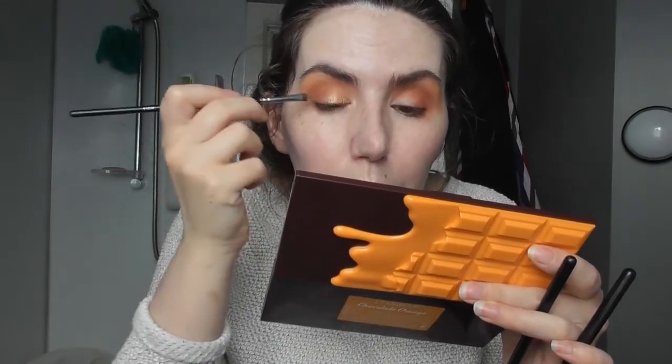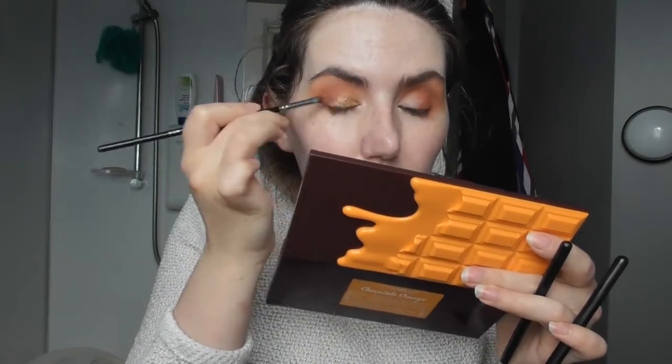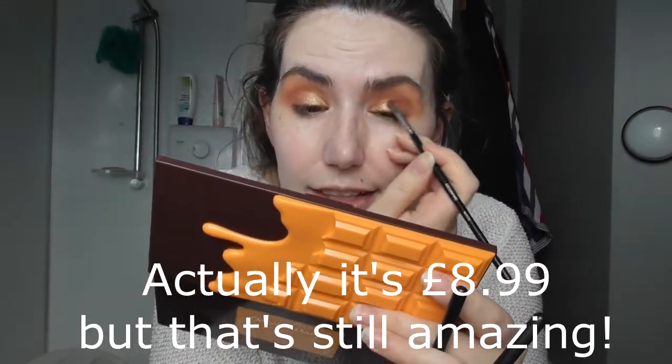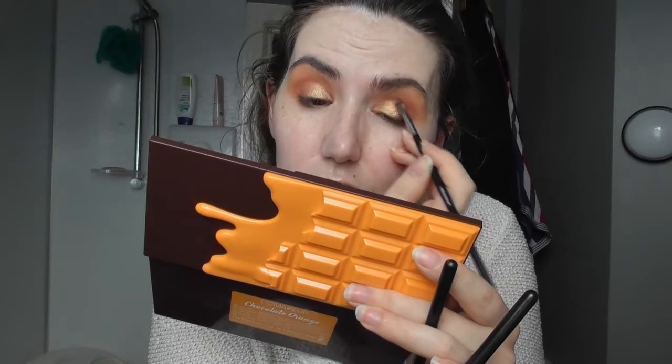See, this is what I like about iHeart, well, just Revolution Beauty in general. Sure, they might rip off other brands slightly. They might take their intellectual property or whatever you want to call it and slap their brand on it. But this, to me, I don't know if it's a dupe of a specific palette, but it's definitely a culmination of lots of different palettes. So it's like 4 or 5 different high-end palettes all rolled into one $7.99 eyeshadow palette, which makes me so happy. I love Revolution Beauty.